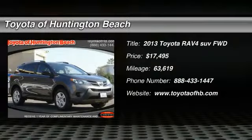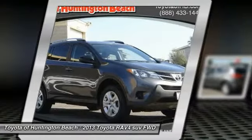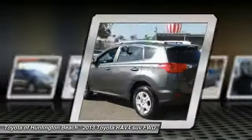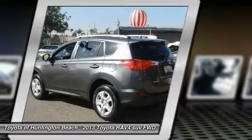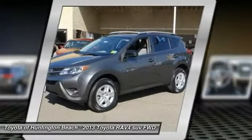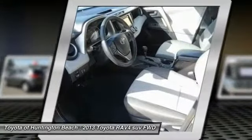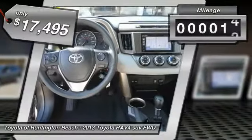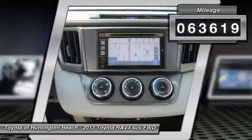the 2013 RAV4. The RAV4 is one of the most fuel-efficient SUVs in its class. Versatile and efficient, RAV4 mixes the comfort and drivability of a sedan with the benefits of an SUV. This highly evolved, well-packaged crossover SUV lets you have it all and is priced below $20,000. This vehicle has less than 65,000 miles.